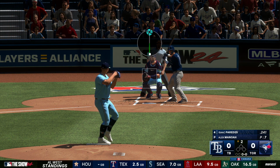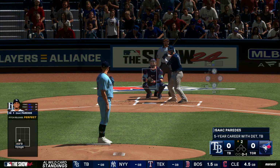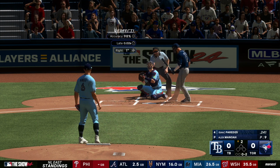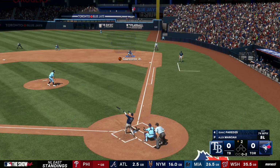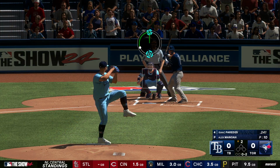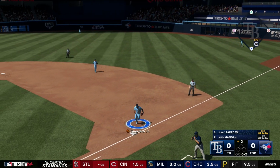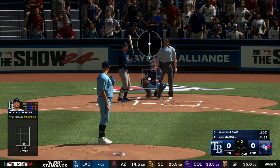And welcome back to the ballpark. All set for the start of the inning. And stepping in for the Rays, Isaac Paredes. And that's in there at the knees. To the right side, and he grabs it in foul ground. Ground ball, Vlad Jr. He'll do it himself. Leadoff man retired here in the second.